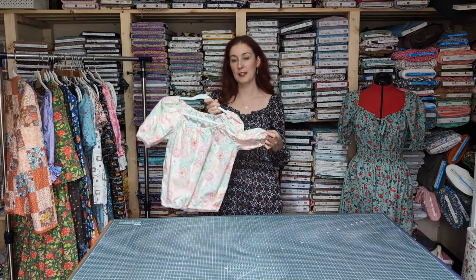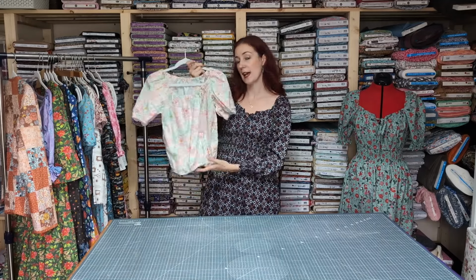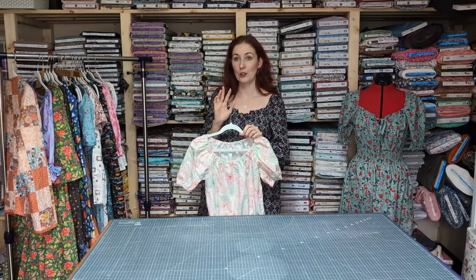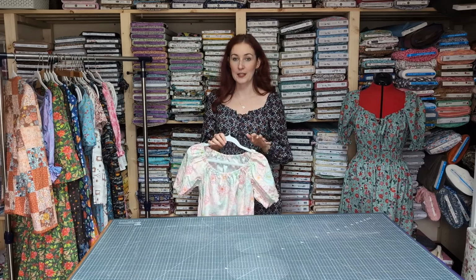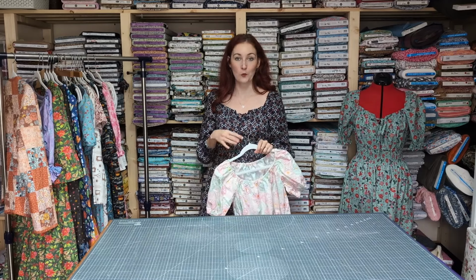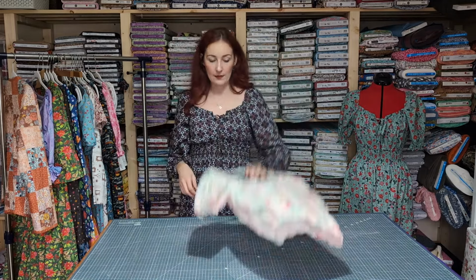This is actually the same pattern as the purple top, but it is shorter and without the shirring. It's a really good go-to. I wear a lot of really bright shorts in the summer. I love wearing shorts, and I think it's a really fun way of wearing bright cotton in a pair of shorts and then just a more plain top. So this one I actually made to go with a pair of shorts.